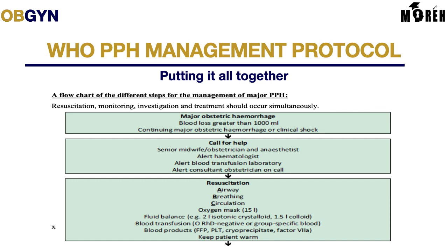continuing major obstetric hemorrhage, or there is clinical shock. Okay, any of the stages that we've mentioned, the patient is in shock or there's major blood loss with estimation of greater than 1,000, then it's PPH. And if it's PPH, what do we do?